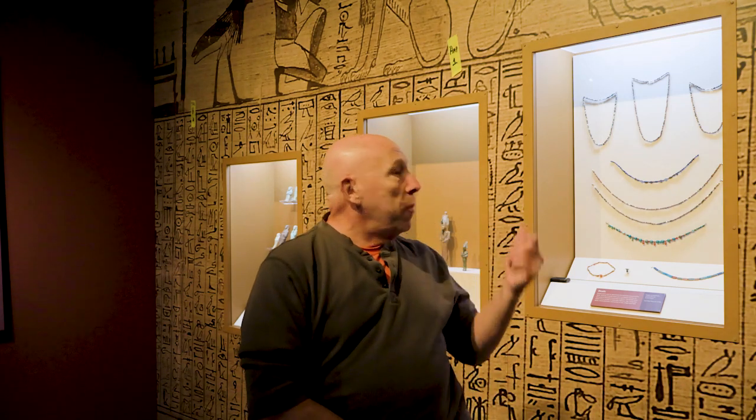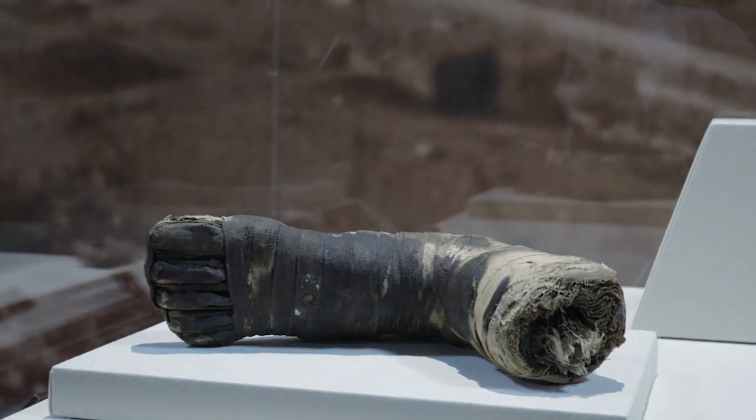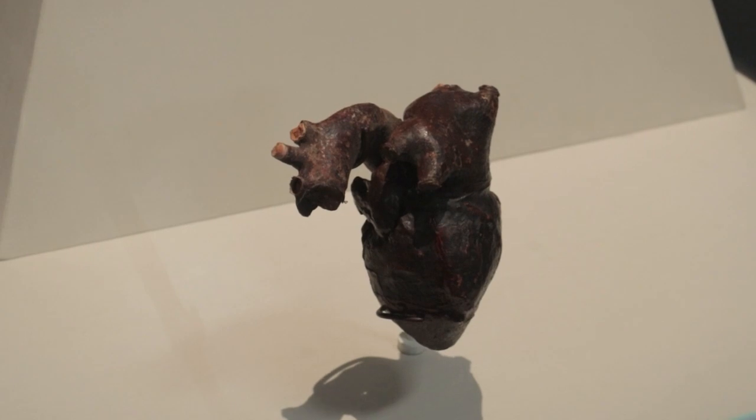This show has a lot of smaller artifacts. As you see behind me, we have quite a few pieces of jewelry and things like that. It's a little bit of everything for everyone, we hope.